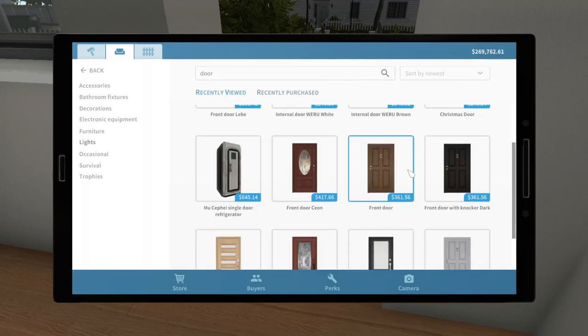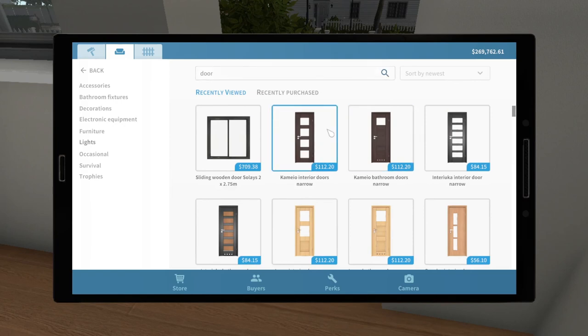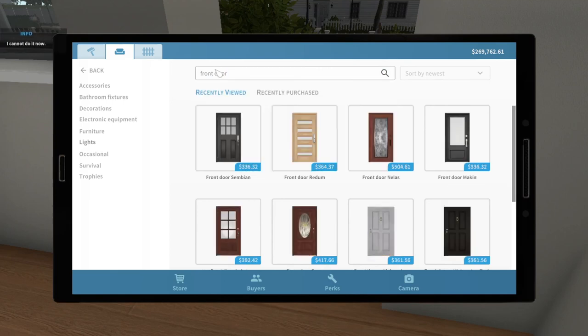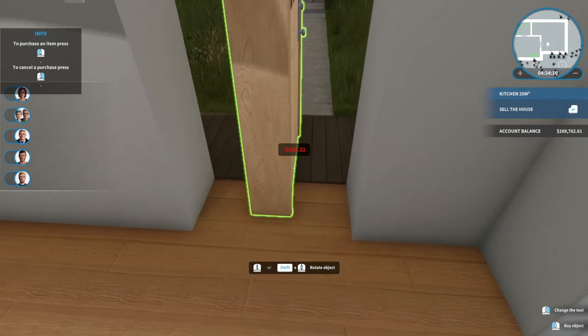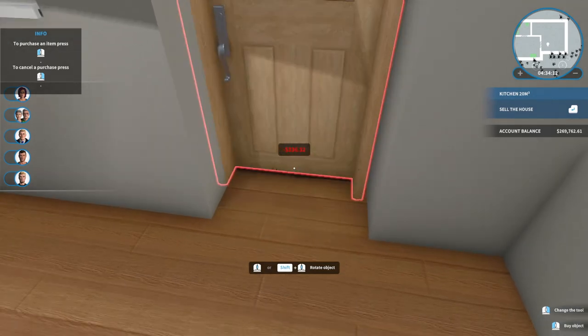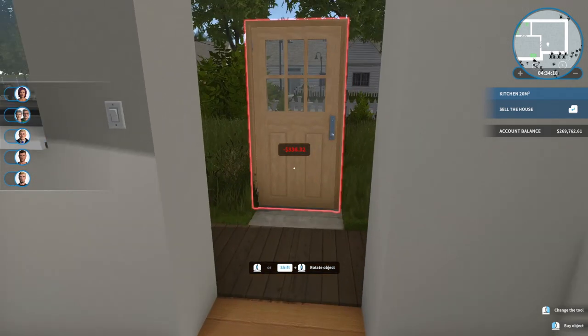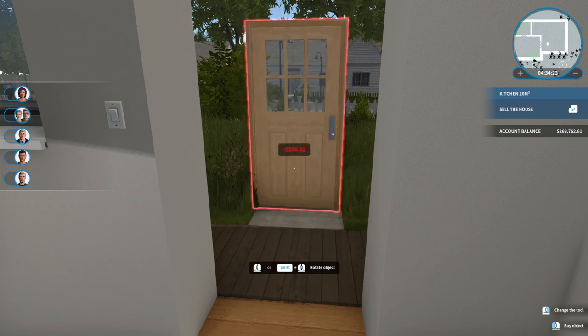Recently viewed. So all the ones I clicked. Oh, yeah, it was front door. And I liked that one. All right, how do I put this in? So which way does it go? Which way does it go? Okay, I'm assuming that's the outside and that's the inside.